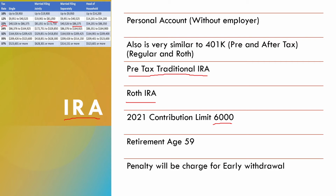Right now, if you're in the 24% bracket or 22% bracket, you are in a higher bracket. You want to consider that you want to go to a lower tax bracket, and this is the reason you are putting in this money. And there are some options. Right now, if you're in a lower tax bracket, 10% or 12%, then it makes sense to put in a Roth IRA, because you are not actually worried about a higher tax bracket. This is a low tax bracket, and retirement age is 59, and a penalty would be charged if you try to withdraw early. I believe it's 10%, and plus you have to pay taxes after you take some money out if you do an early withdrawal.